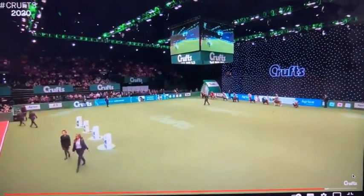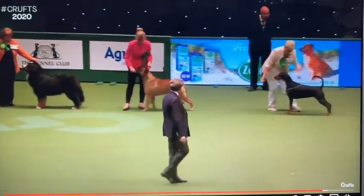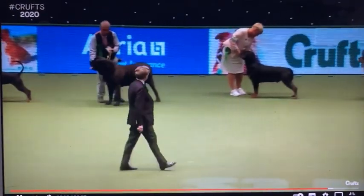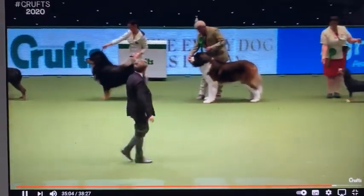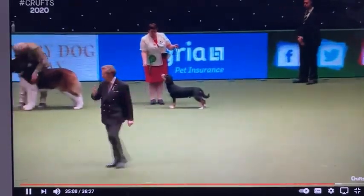Final look at our shortlist in the working group. The boards are out. Who's going to take the group? Well, just look at the outlines of these dogs. What a picture they would make. Fabulous Doberman. The wonderful, wonderful outline of the Tibetan Mastiff. Spoilt for choice here is Mr. Harbig.